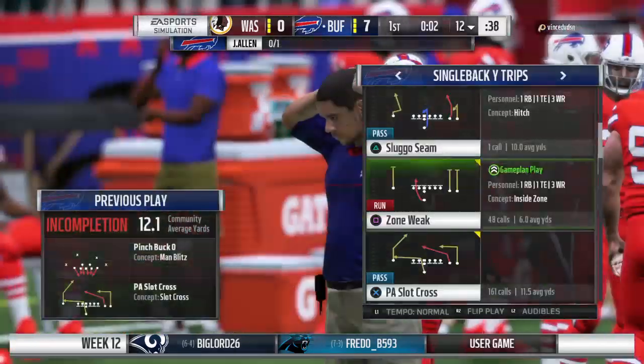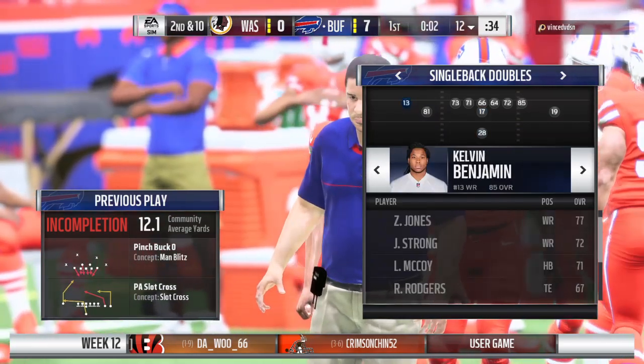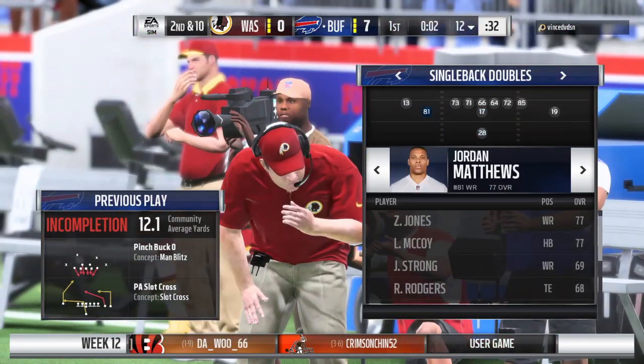Almost able to intercept it. That's one he would have liked to have held on to on this first drive. Instead, 2nd down.